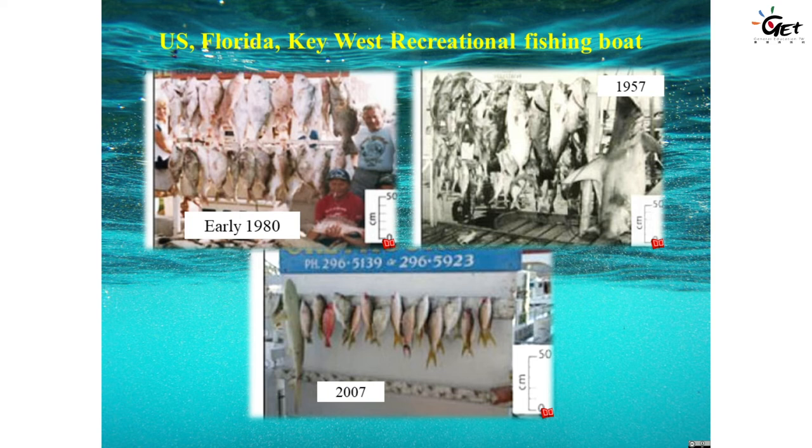Normally this recreational fishing boat will go out for 1 or 2 days and the captain will prepare the food, the drink, and the fish bait for you. And all the equipment you need, they could rent to you. And it takes about $150 per trip. It's worth it, and you could keep all the fish you catch on your own.